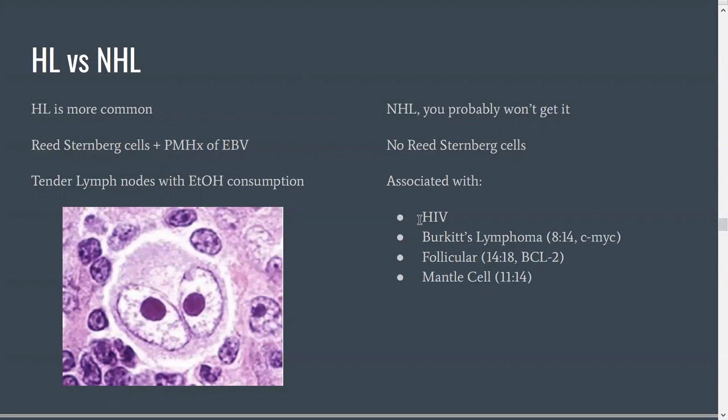But if you do see anything related to lymph nodes, cancer B symptoms, as well as Reed-Sternberg cells on some kind of histology, then it is important to keep that in mind. Non-Hodgkin's lymphoma doesn't really have any buzzwords. They don't have Reed-Sternberg cells. So it's very unlikely for it to come up, but there are a few buzzwords for more specific types that you might need to know.